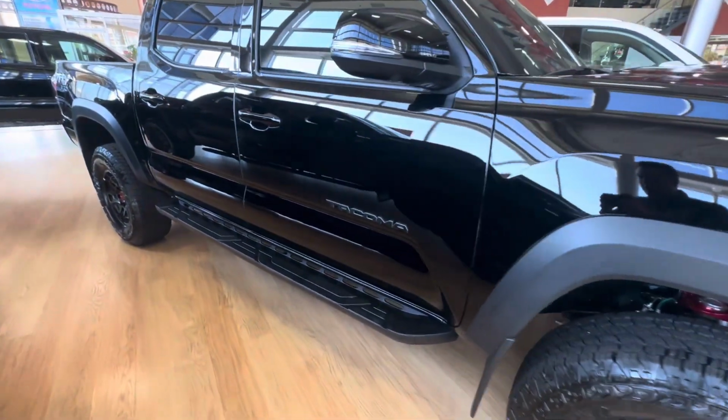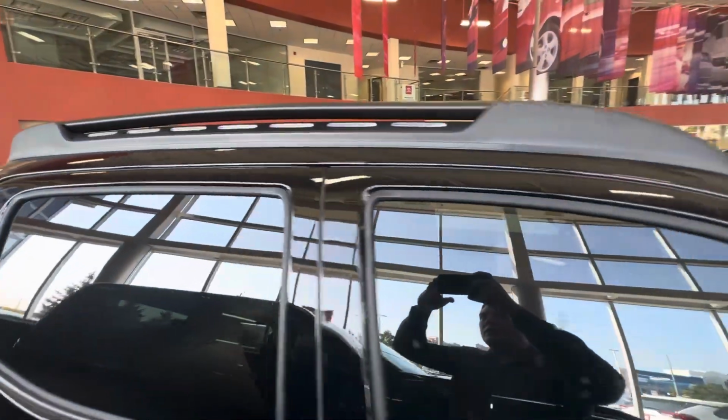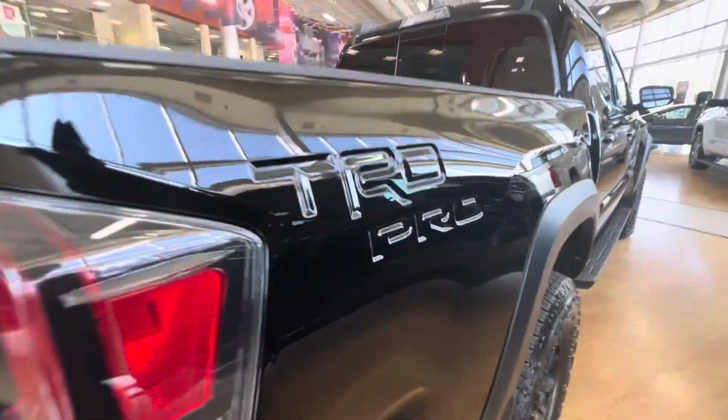Yeah, running boards, blacked out emblems, roof racks up top. Side TRD Pro, looks good.